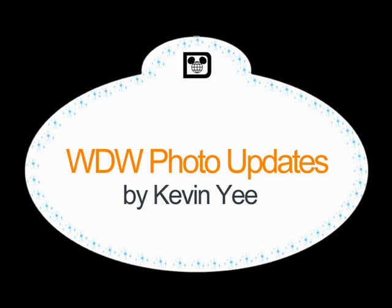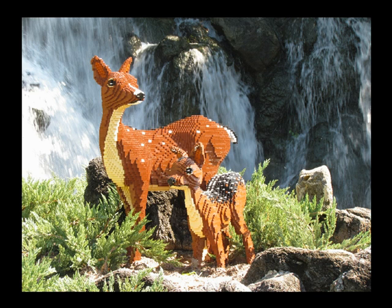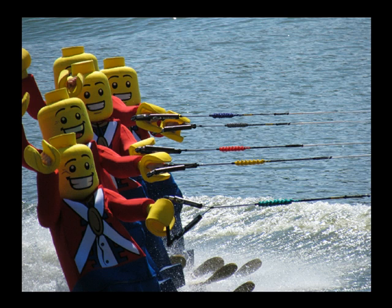It's another week here in Florida, but this time we've got something new to report on. That's right, Legoland has opened. Legoland Florida is on the site of the former Cypress Gardens, so I thought what I would do is take a few moments to show you a couple of things around the park, not really a comprehensive overview.